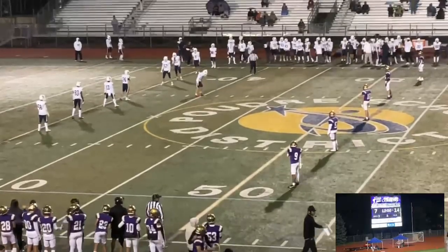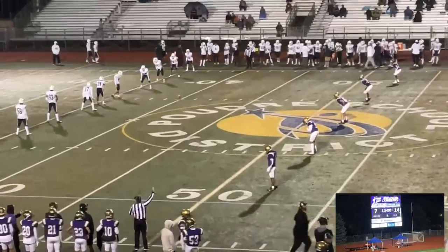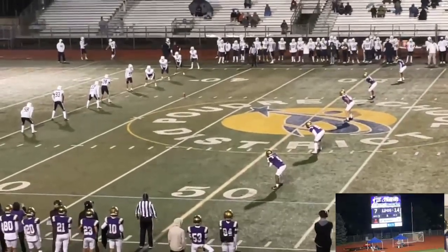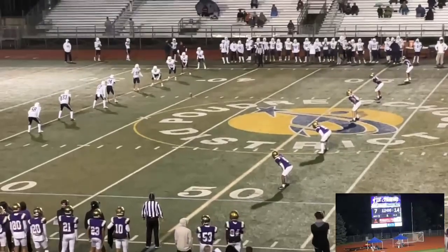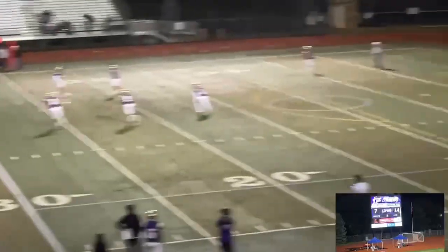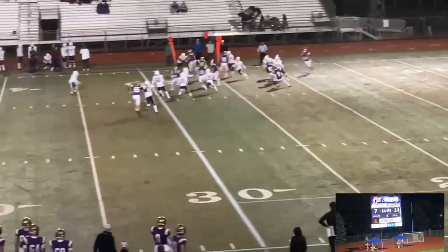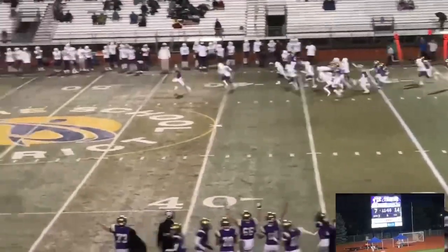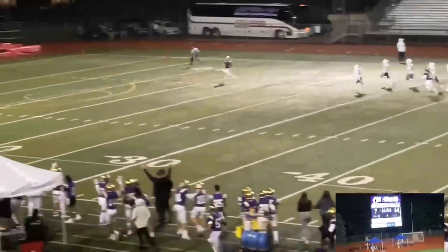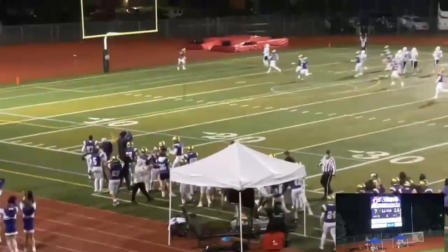And we are ready for some football. Here's the whistle, lines up for the kick. And the second half is underway. It's going to be a returnable kick. Hermson's going to catch it at about the 5. He's at the 10, 15, 20, 25, 30, 35, 40. He's gone. He will take it to the house. Levi Hermson, 95 yards. No flags. Touchdown, Lambkin.